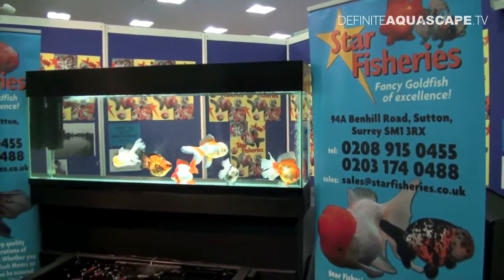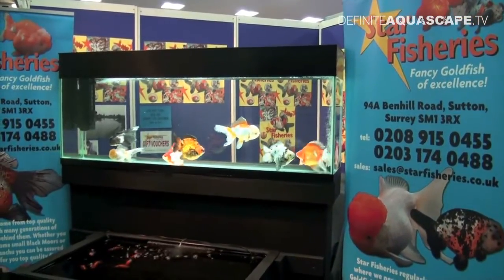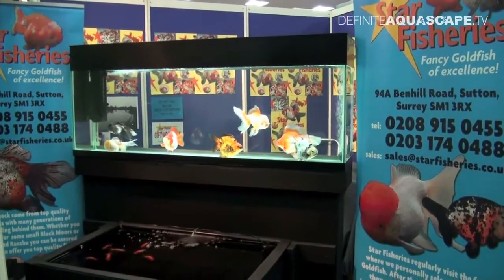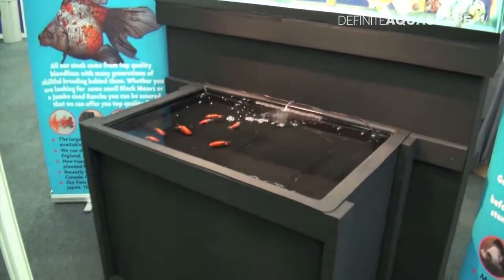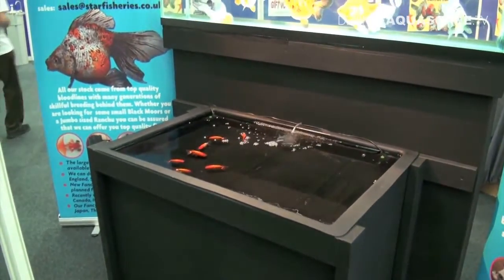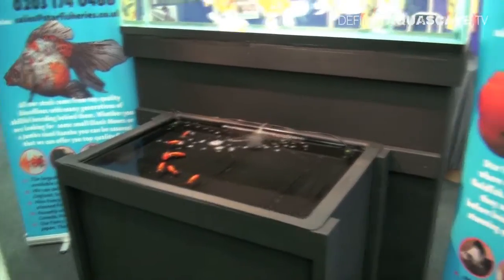When we go further, we find the stand of the Star Fisheries company, which is trading in many varieties of fancy goldfish, which can be easily stated judging by the fish swimming in this large tank. There is also a small shallow tank with some small goldfish. Probably the visitors, especially children, will have a lot of fun playing with those fish a little bit.